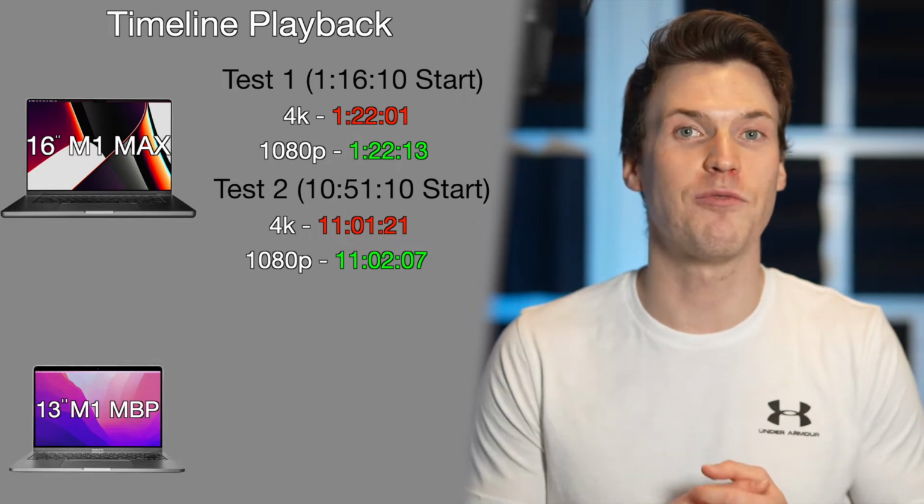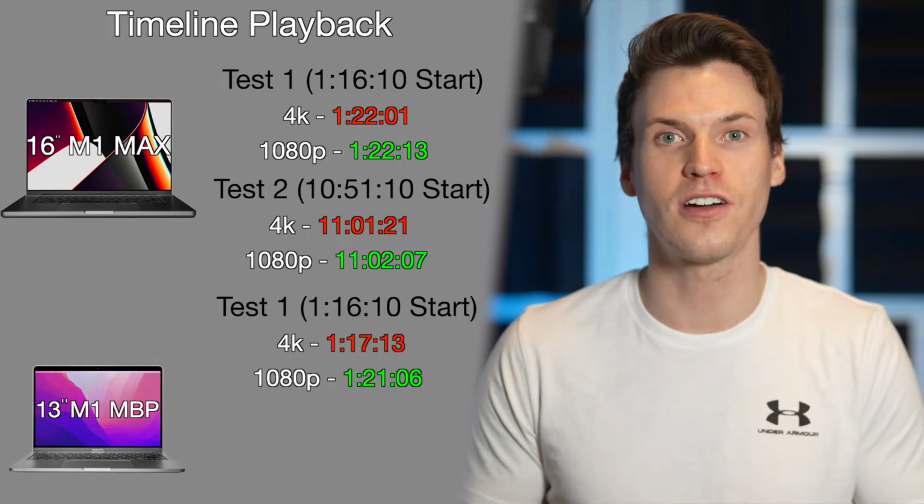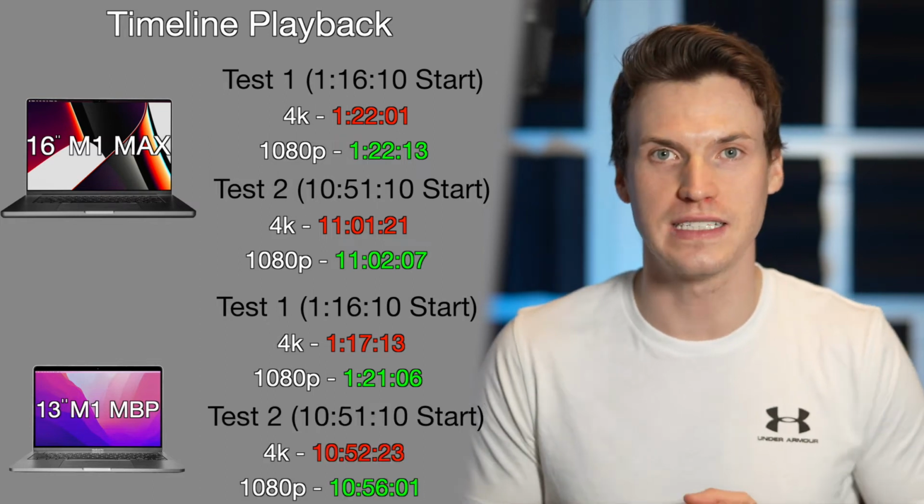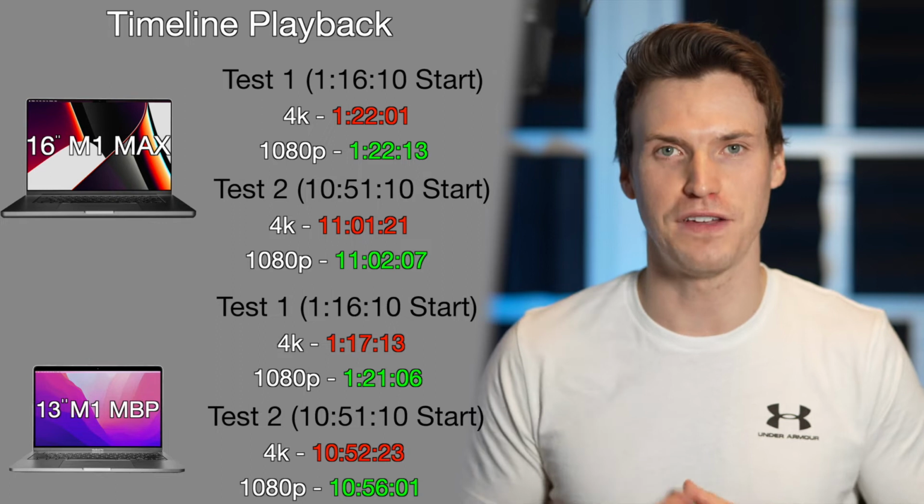As expected, the M1 did a bit better, playing for 5 seconds longer in the first example to 1:21:06, and just over 3 seconds longer in the second example to 10:56:01.